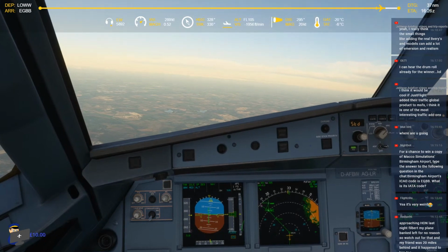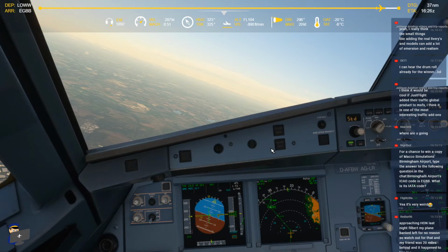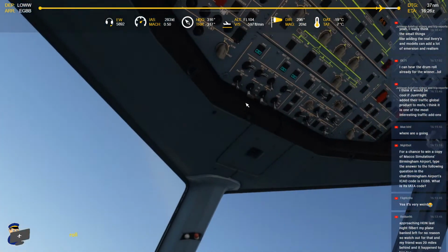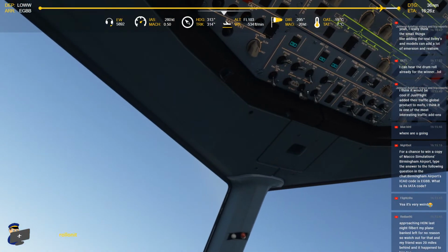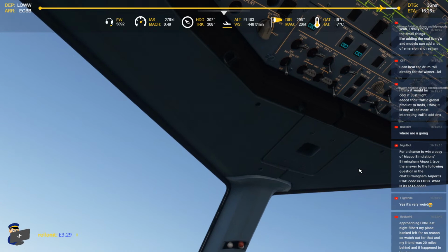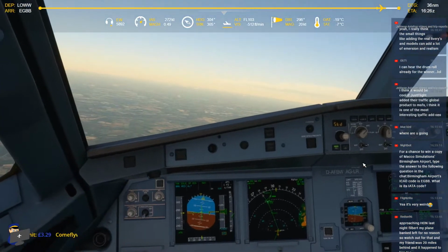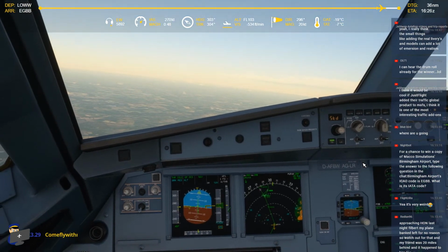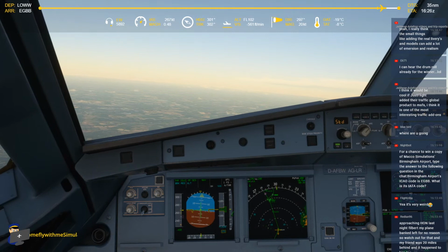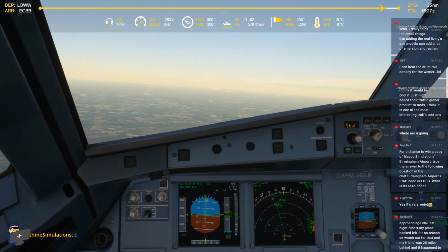Obviously, if we were following the full arrival route, we'd have a lot more time to descend than we do now. We're going straight in. Passing 10,000 feet, we'll turn the landing lights on, and seatbelt signs already on, of course. And I'll just announce in text form on Unicom.